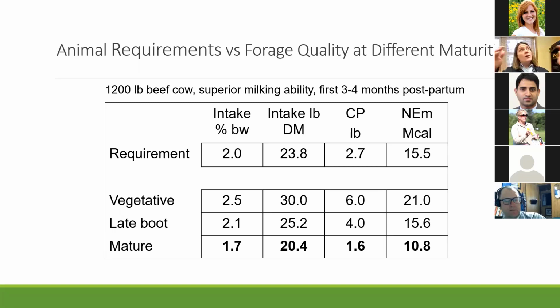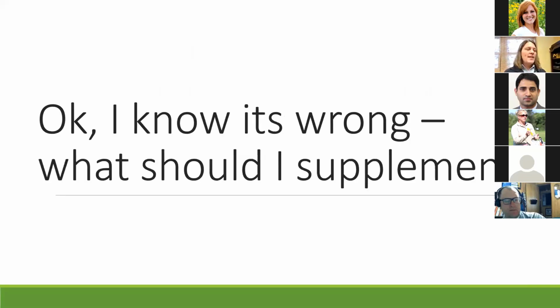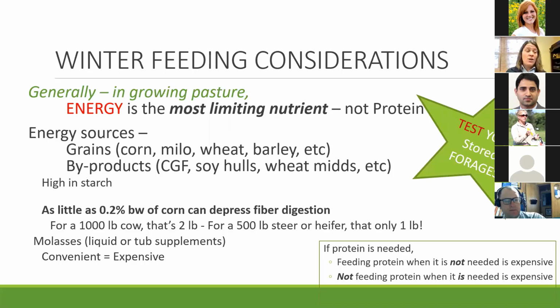But if you grab that hay, or if you capture that forage and store it past maturity, then it's not gonna meet her needs, and we're going to have to supplement. And so when we need to supplement, we have to take on some considerations: most of the time, energy is going to be the limiting factor. Sometimes protein is too. Do your hay analysis, right?